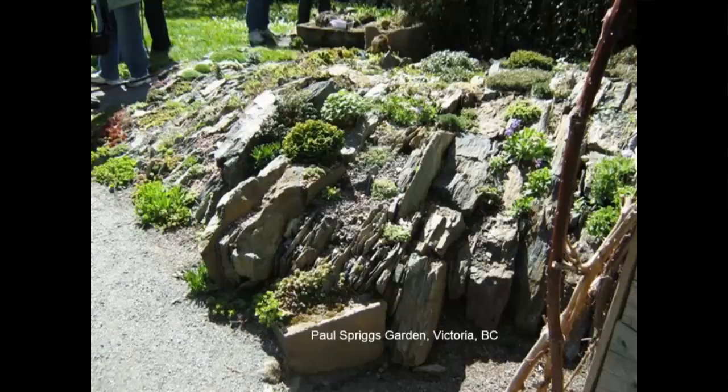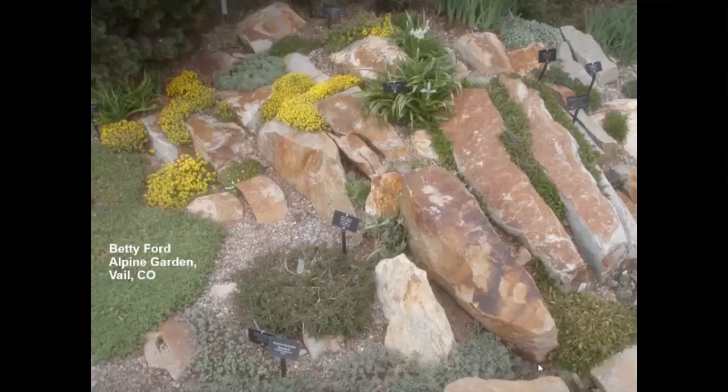Actually, I lied. The first one I saw was at the Betty Ford Alpine Garden in Vail, where because they're basically alpine in elevation, you saw this, Tim, I hope. No, you didn't get to go? Well, you have to come back then. It's only 2 hours from Denver. A great place to grow alpines, and the plants are flourishing in those cracks.